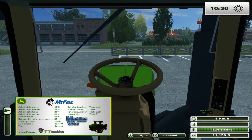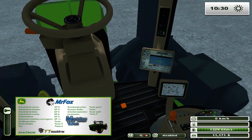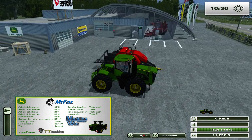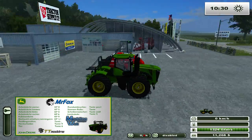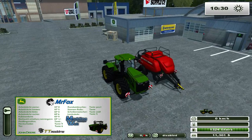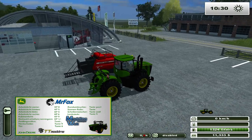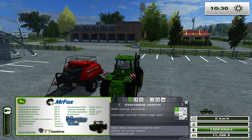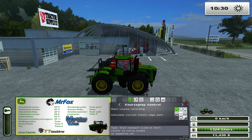Alright, so here is the new tractor. So this is another Mr. Fox one. Mr. Fox, this is the guy's name. He makes lots of darn good looking... Oh, I never brought it with me? Oh, because I sold the tractor. Right. He makes a lot of nice tractors. So as you can see, this is all in German, which isn't very helpful for us. But there are some things we can do.